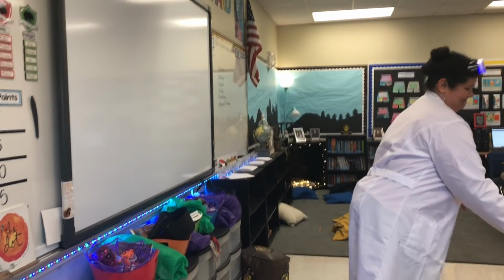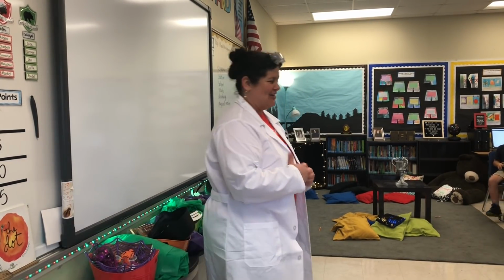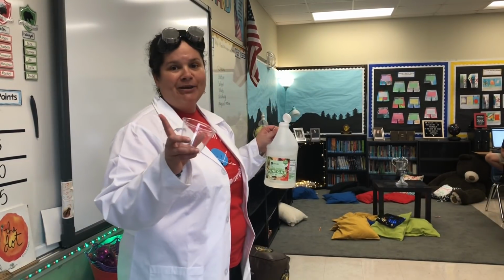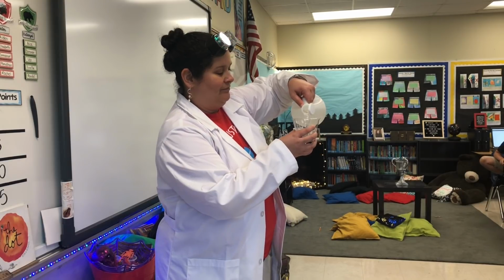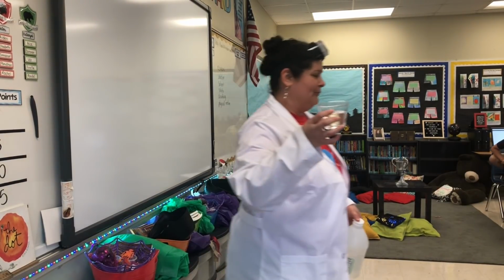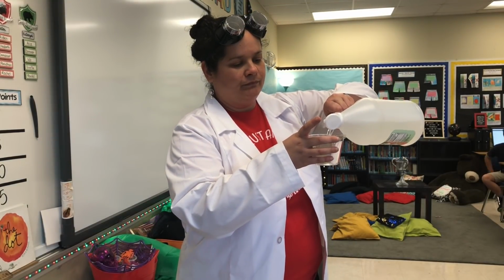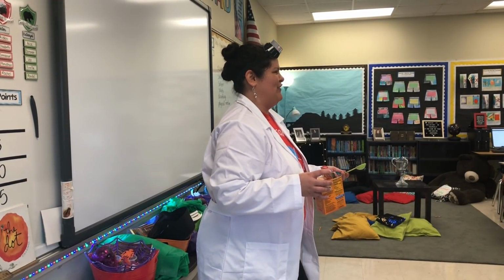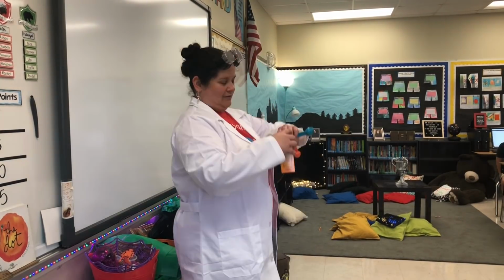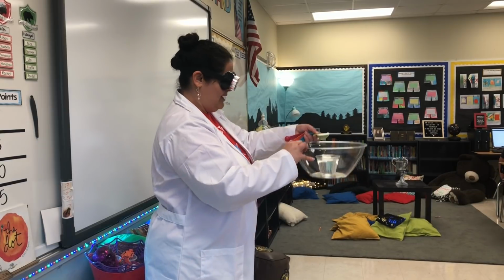So now the kids want to see what happens when it's only vinegar. Let's do that now. This time, we're not going to add any water at all. We're just going to add vinegar. More. Pure vinegar. Here we go. Getting our one tablespoon of baking soda, and here we go.